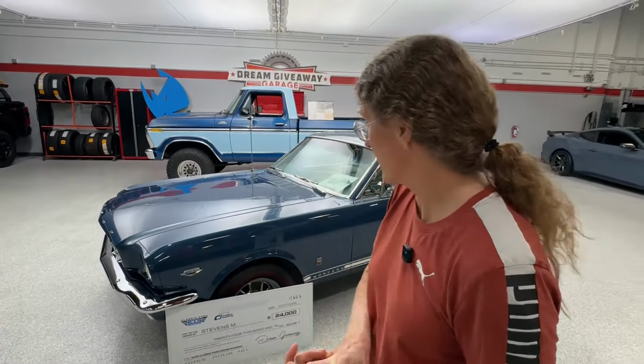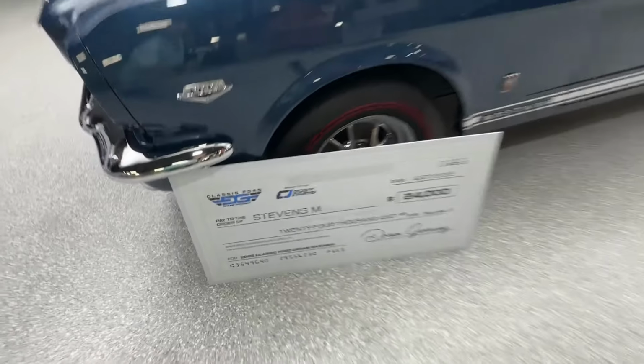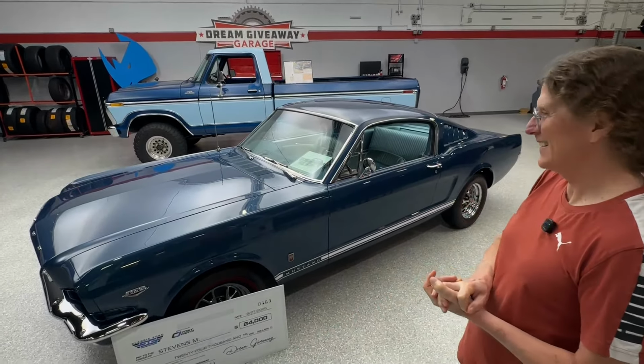Under the lights. Tomorrow, big day for Stephen Sam in the great state of Tennessee. He's in town already. Yes, he landed about an hour ago. He hasn't been in the garage yet, though. We'll see him tomorrow morning. You'll get to see him at noon live, right here where the action happens in the Dream Giveaway Garage.